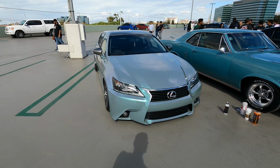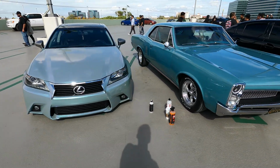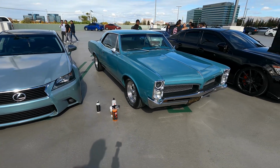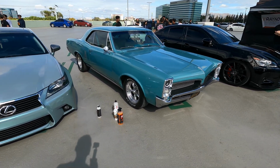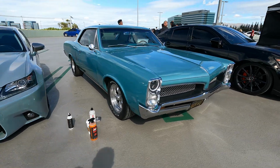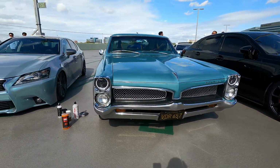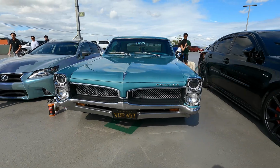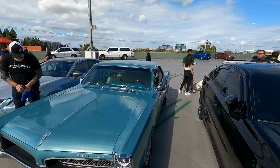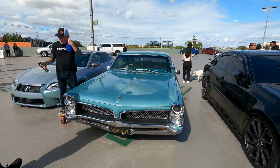Look at this Lexus right here. Definitely knows his detailing products here. And look at this, old school Pontiac GTO. Is it really a GTO? Is this the legendary one? Look at how cool this looks. Look at that front grille. That's amazing. Look at the detail in there. Awesome. You don't see this every day.